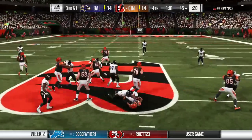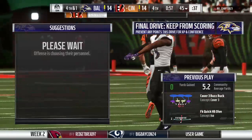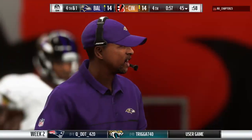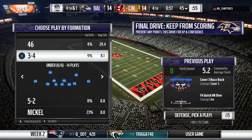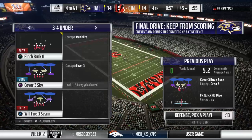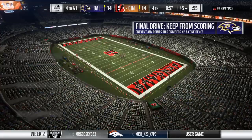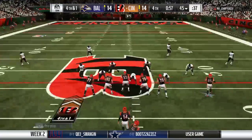They'll run it here with Bernard. No gain there on the play, and that's going to leave them with a 4th down. The Ravens going to use the 2nd of their timeouts as they get it with under a minute to go now in the football game. Tie game, 4th quarter, and they're going for this thing on 4th down.